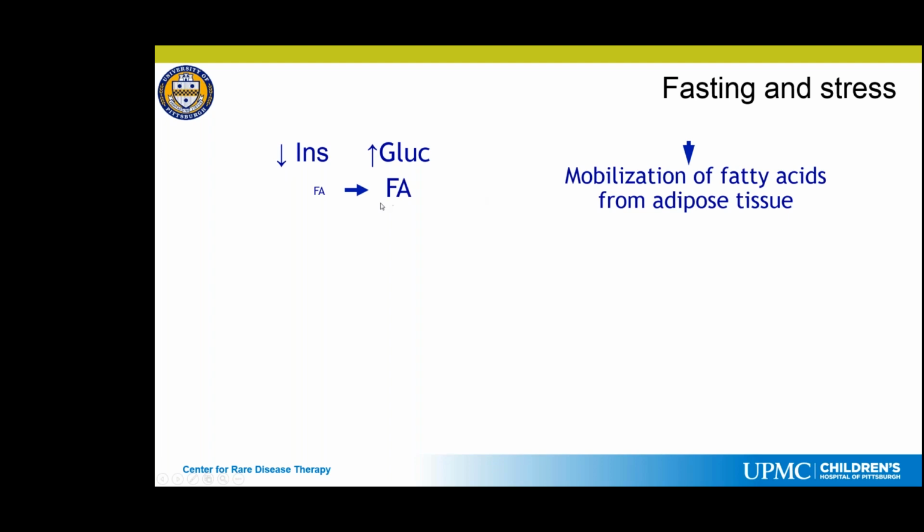So let's take a quick look at what happens when you're required to use fatty acid oxidation. Of course, the pathway is utilized for energy when you're fasting, but also when you're under stress, and that can be physiologic stress, such as a high energy exercise state, or it can be disease. When you're eating postprandially, the glucose is going up and your insulin is dropping, and fatty acids are synthesized.